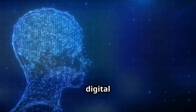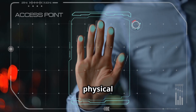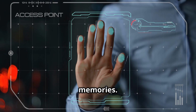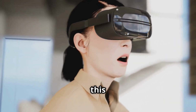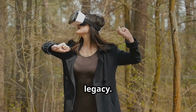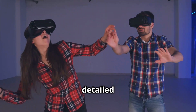There is the potential for digital twins to become personal archives. A person might choose to preserve a version of themselves that includes physical data, behavioral patterns, voice recordings, and personal memories. This digital version could someday be accessed by family members or future researchers. While this raises ethical questions, it also opens the door to new forms of digital legacy. The line between simulation and identity may blur, especially as virtual humans become more detailed and lifelike.